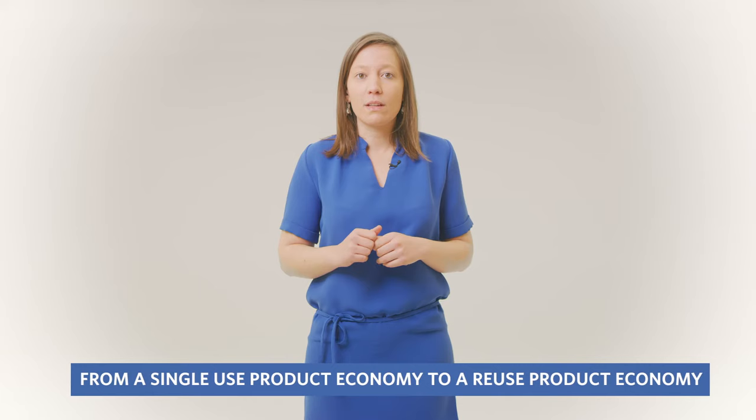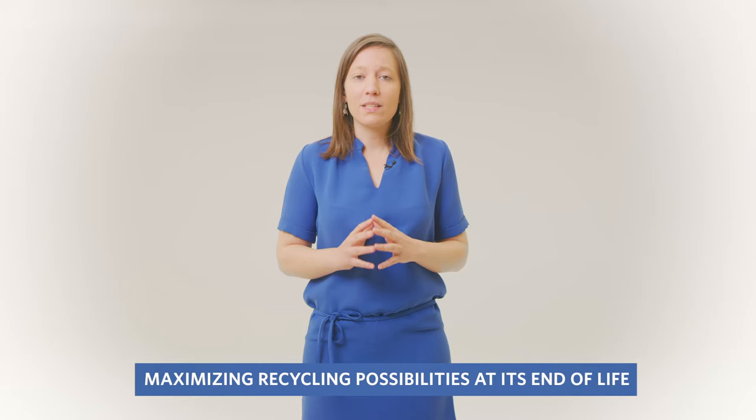This ensures the easy reuse of your furniture that will facilitate the transition from a single-use product economy to a reuse product economy, maximizing product life of your furniture. And since the click connection is milled into the furniture board itself, you don't need any non-renewable materials such as plastic connections, metal screws, nails or glue while using the Uniclic connection. This not only keeps the ecological footprint of your furniture to a minimum, but it also helps maximizing the recycling possibilities at the end of life.